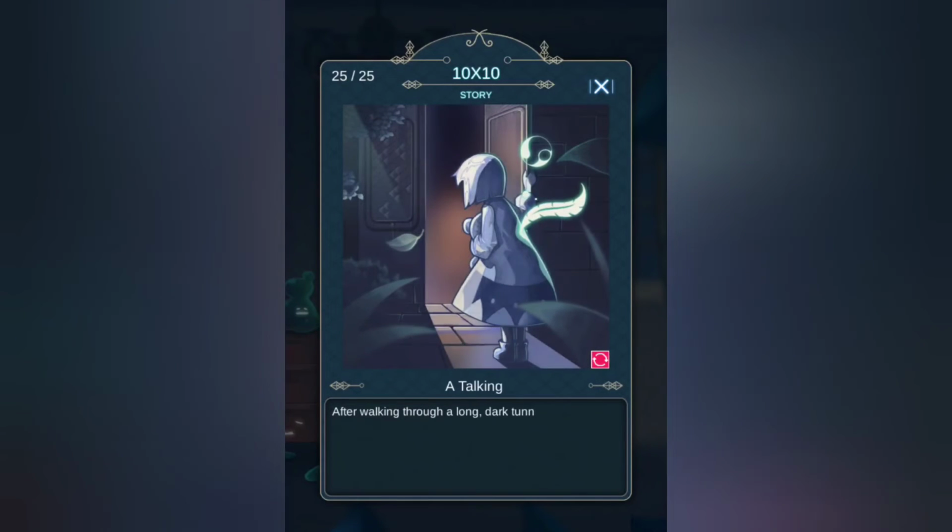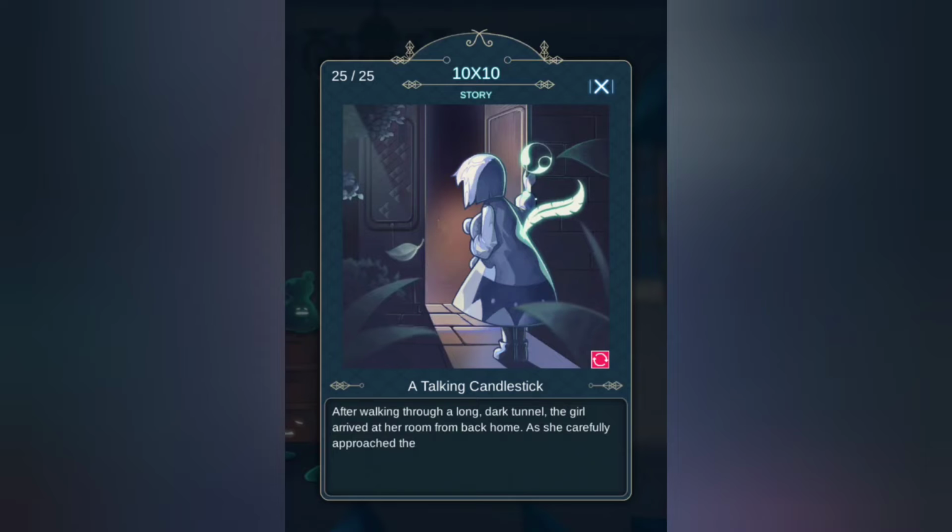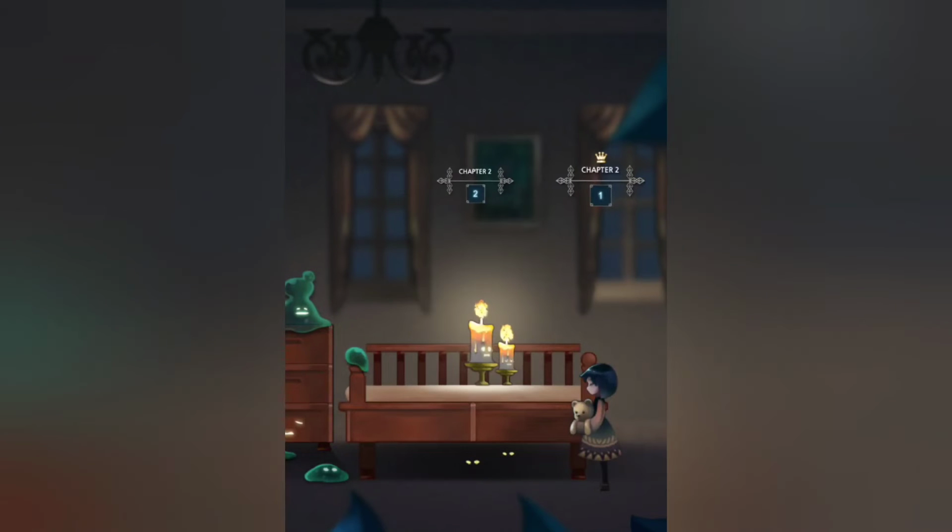Ooh. A talking candlestick. Interesting. After walking through a long dark tunnel, the girl arrived at her room from back home. As she carefully approached the room, a candlestick spoke to her. Ooh. That's all we get. A candlestick.